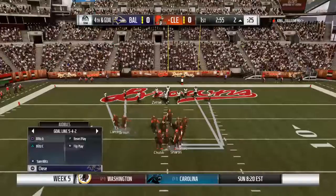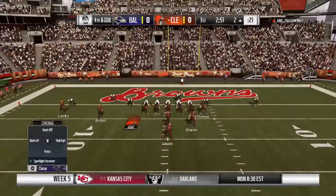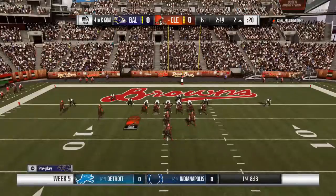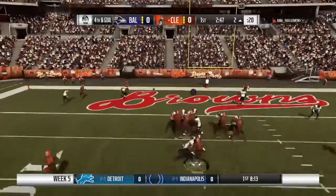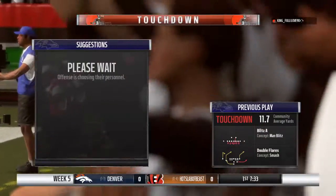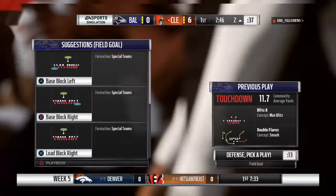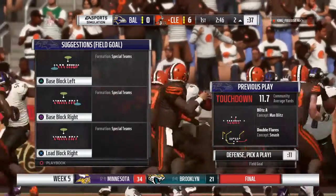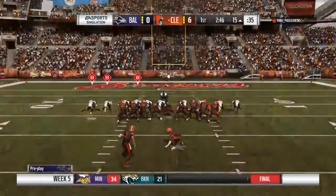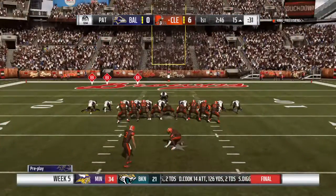And on their first drive, the offense staying out there. They're going to go for it on 4th. 4th down, Mayfield. And that's going to be caught for a Browns touchdown. John Brown, his 4th touchdown on the year. And the Browns have taken the early lead. A long opening drive, but a very successful opening drive.